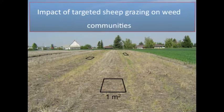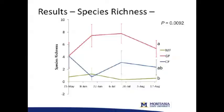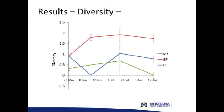In terms of the communities, we have these three 1-square-meter areas, and we follow the community through time. And you can see in terms of the number of species, we have more species in the graze than in the chem or the mechanically fallow system. So more species, more diversity, and also totally different communities. You can see here, this is the graze community. Quite a lot of dandelions. So we have a lot of perennial plants.